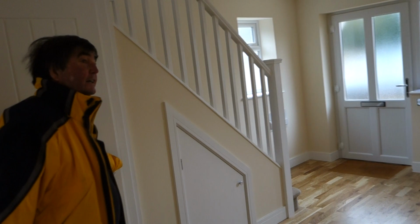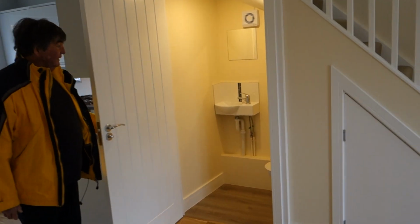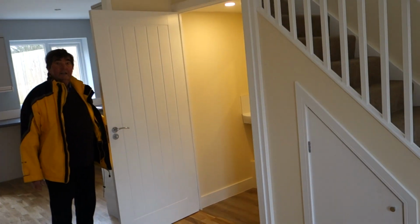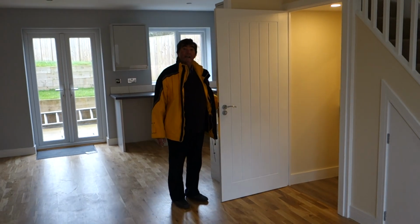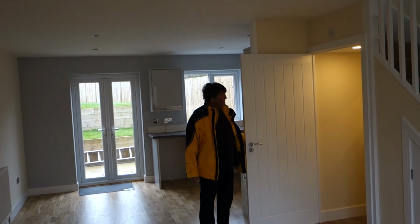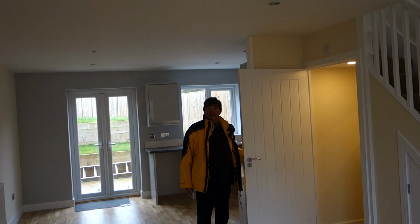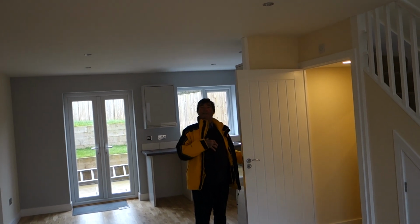But before we go, what about the downstairs toilet? Has to be suitable for a disabled person to get into, and it is, just. Small house like this, you can build underneath the stairs if you're clever. I'm clever.